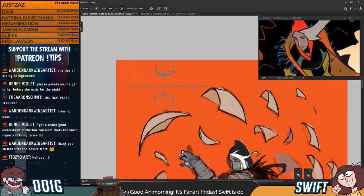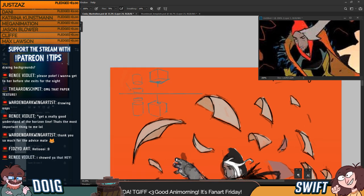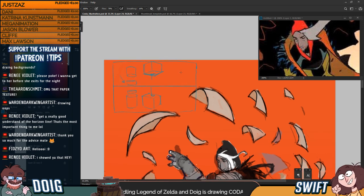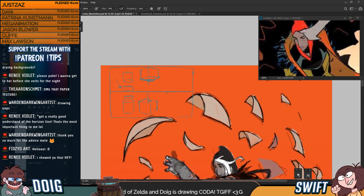There's a cool thing that Renee showed me where you draw different cylinders, and as they go closer to the horizon line, you see less of the top of them. It's a really nice way of quickly understanding how to make the same form dependent on where it is in the context of your picture frame, like how it would change. I know I'm giving you props, Renee.